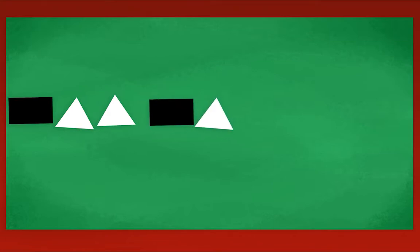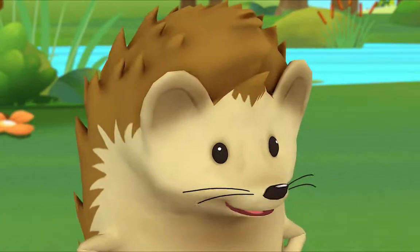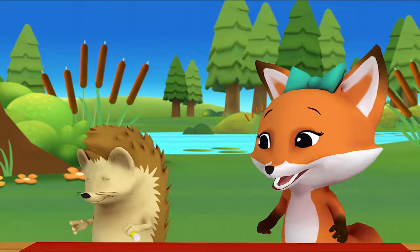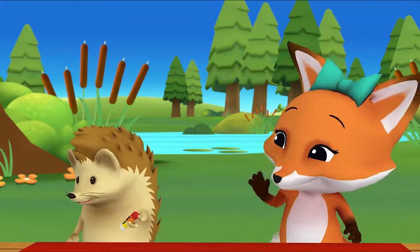Black rectangle, white triangle, white triangle. Do you want to make another pattern? No, I want to go and tell Miss Panda. Miss Panda! Miss Panda! I need a pattern!